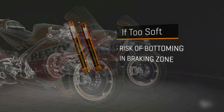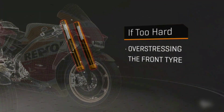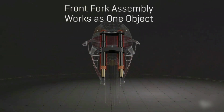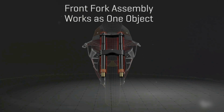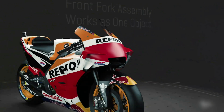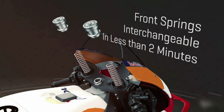Stiffness of the springs is crucial because if the front shocks are too soft, the bike risks dropping too far forward when the riders hit the brakes. On the other hand, if the springs are too hard, the pressure from braking gets transferred onto the front tyre and causes a lot of wear very quickly. The front fork is assembled as a single unit and the two springs work in unison. Teams can change the springs really fast, typically taking less than 2 minutes.